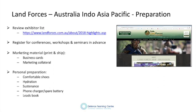So once you've done your signing up and your registrations, what else do you need to do? Marketing material, make sure you've got enough printed, make sure you've got enough prepared. One thing you don't want to be doing is what the DTC does pretty much every year, is leave everything to the last minute. We have to fly with our catalogues and our magazines on the airplane. It's not fun, it's heavy, it's not easy to cart that stuff around.